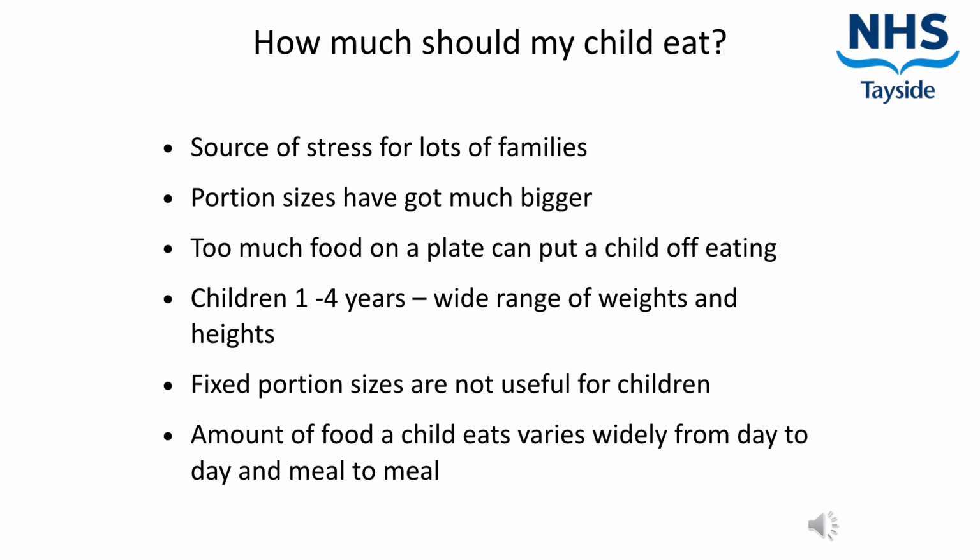How much your child should be eating is often a source of stress for many families. Over the last few years, the size of an average portion has gotten much bigger, bigger than probably most of us actually need. Too much food or too big a portion on a plate can be very off-putting for children, and it may be more helpful to use smaller plates to reduce the amount of food, as you can always give more once they have finished if they would like it.